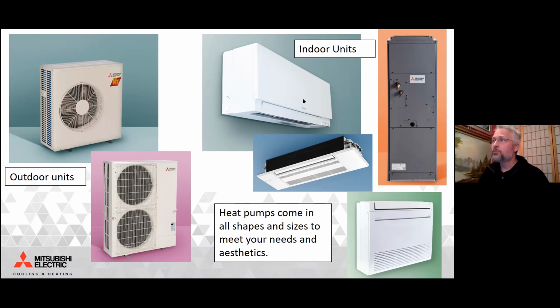So outside of the outside units, we also have a variety of different kinds of indoor units. Traditionally, or most commonly, the wall mount units are installed. It tends to be a less expensive project, requires slightly less labor. You get very high efficiency out of all the units, but wall mounts are sort of the meat and potatoes of the industry at this point.